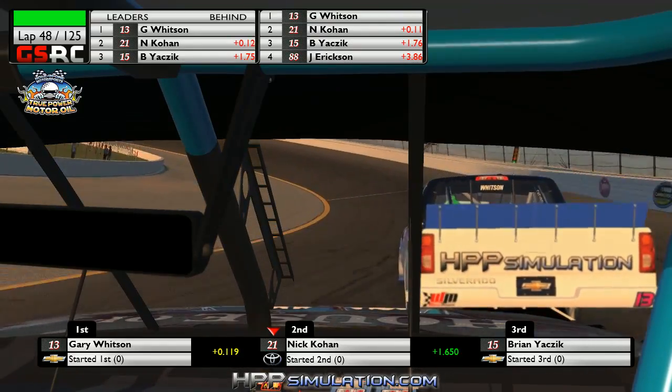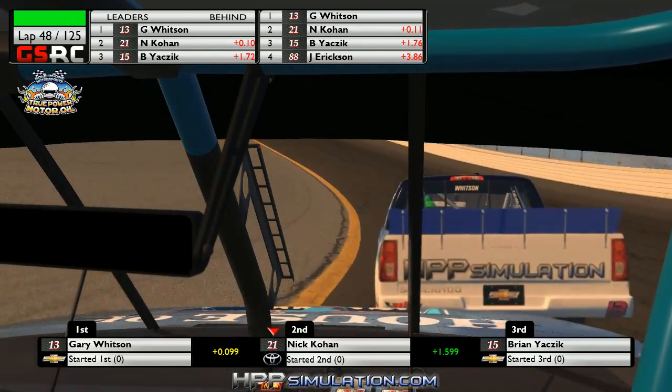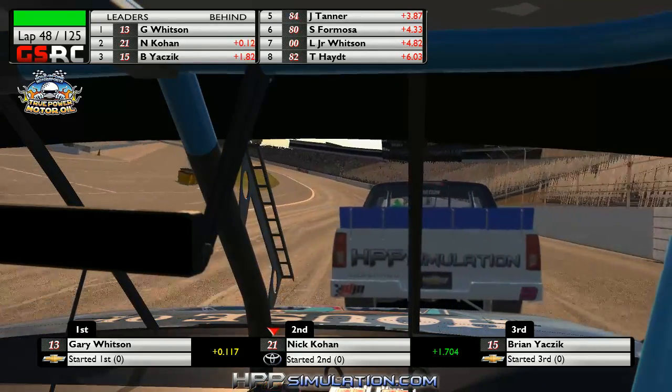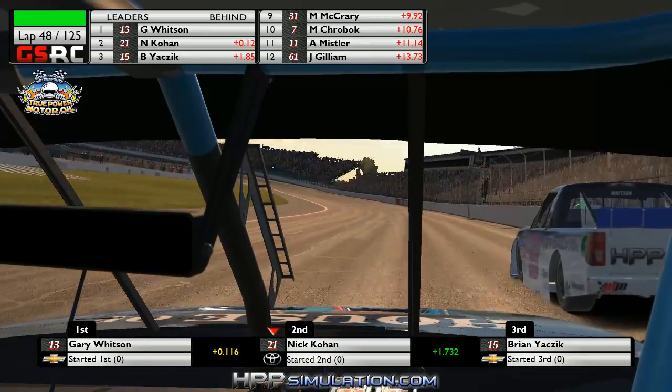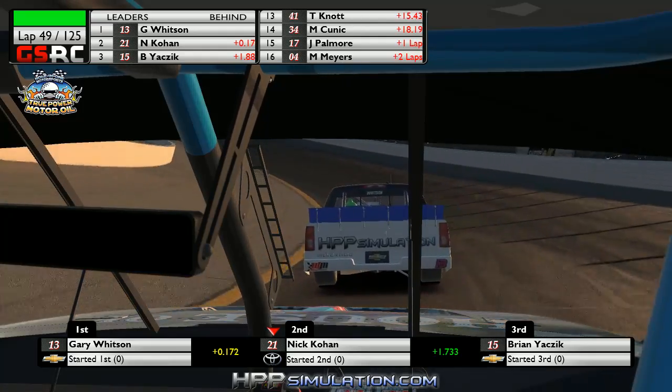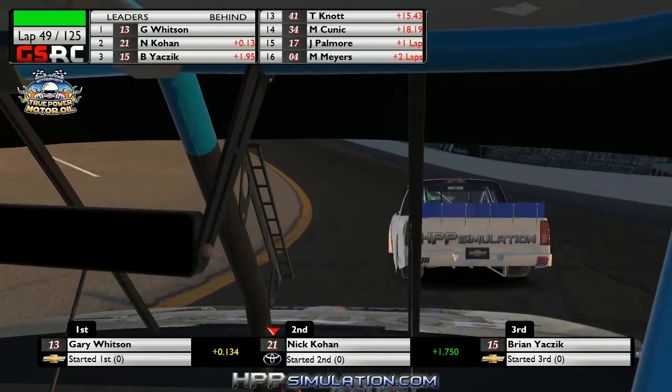Yeah, it will take a little while though. It's a 24-second lap track right now, so he's got 7 seconds ahead of him. Meanwhile, there might actually be a battle brewing for the leaders again here. We're riding on Paul Cohan, just how close he is getting to Gary Whitson here.